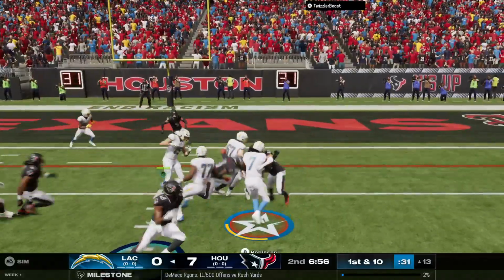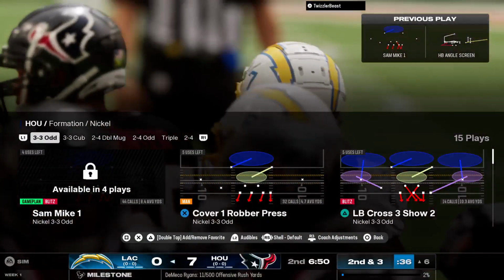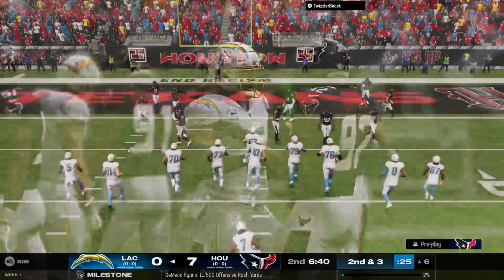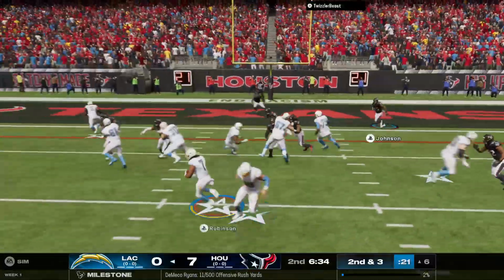Completes, it's Bijan Robinson. And he drives this forward to the 6. That is the epitome of staying on schedule. That kind of completion right there on first down. Well, it opens up the entirety of the playbook for second down. Third and short in your back pocket. You can get even more aggressive and take that shot.